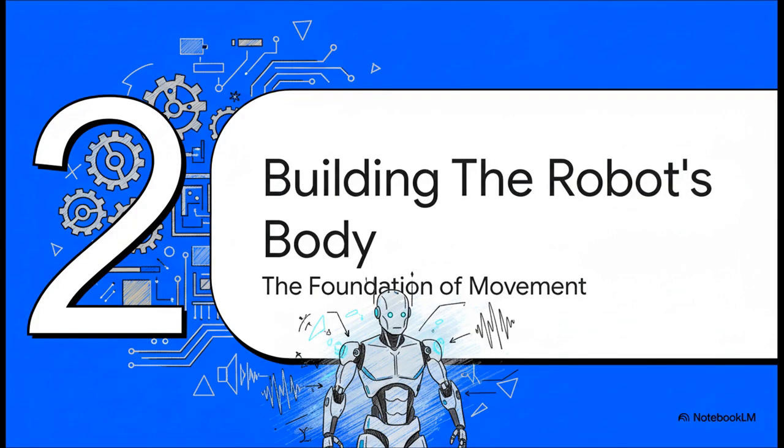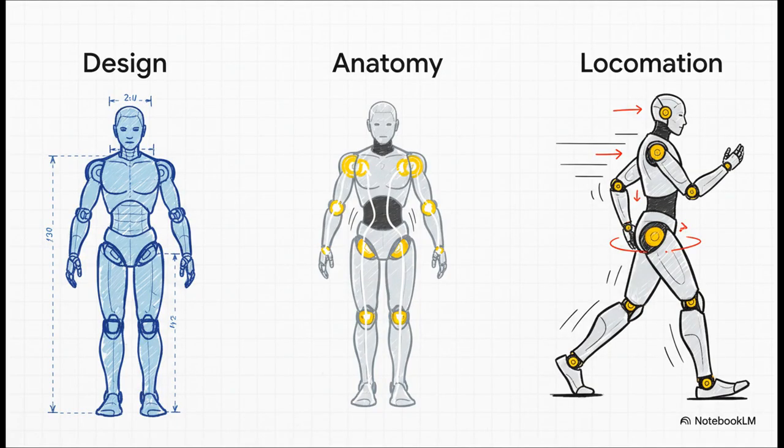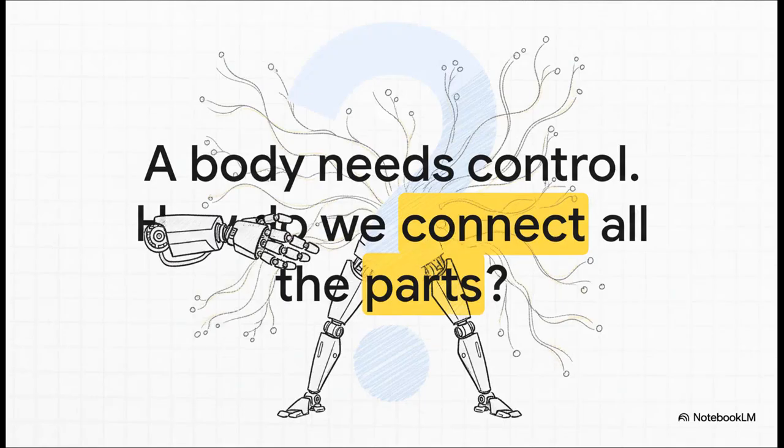Every intelligence needs a body to interact with the world. And for our robot, this physical foundation is everything. Just building the body is a massive engineering challenge. The design is the blueprint for what the robot can even do. The anatomy is how you arrange all the joints and limbs. And locomotion is the incredibly complex science of just getting it to walk like we do without falling flat on its face. But look, an amazing mechanical sculpture is kind of useless on its own.